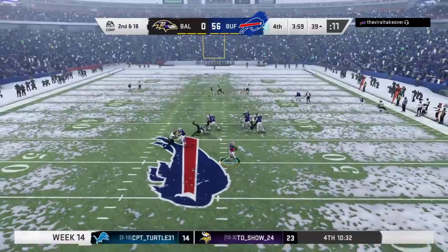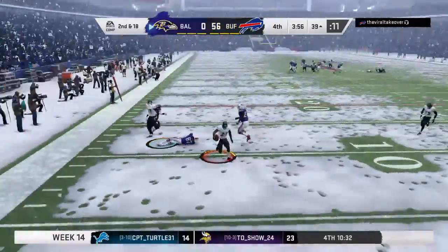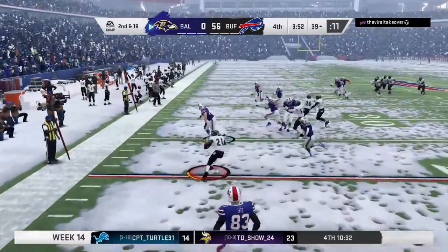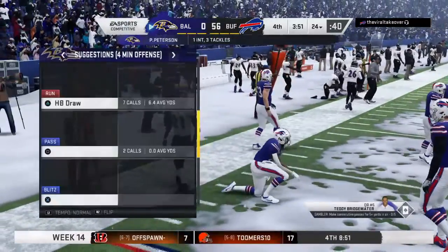Throwing on 2nd and long. Murray. And that's going to be intercepted. The all-pro corner, Patrick Peterson. And he'll return it to the 24-yard line.